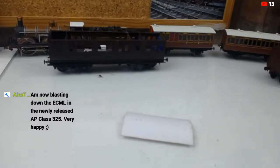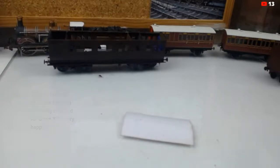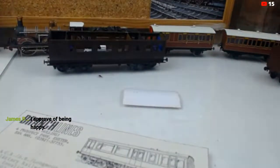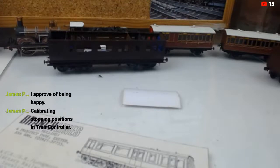Now blast down the East Coast mainline, new release AP 325. Very happy. Excellent, Alex. What is everyone else up to this fine evening? Please do tell. Whilst we find out just how well I can cut out circles of cardboard, immediately after finding out how well I can draw them.